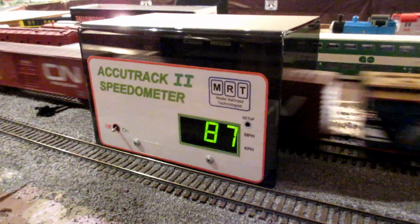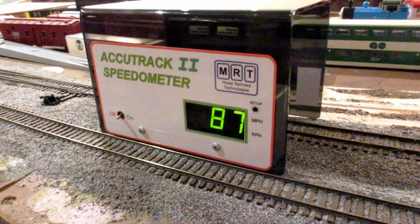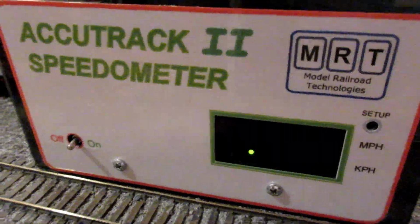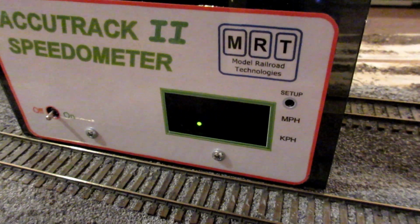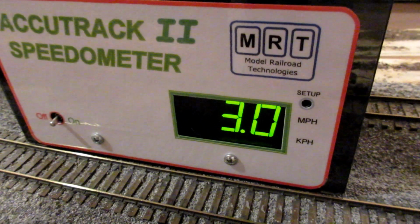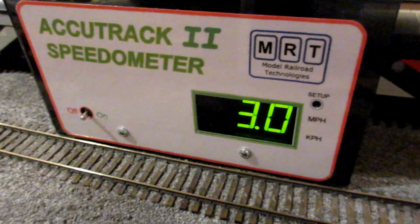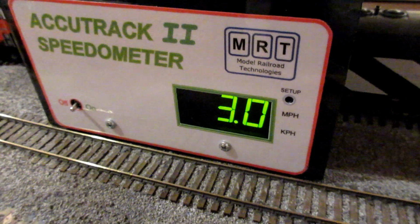So I got out my AccuTrack speedometer today, running the Garand trunk locomotive. I programmed everything and I'm pretty happy with the way it turned out. Speed step 1 is down to 3 kilometers an hour, I believe.